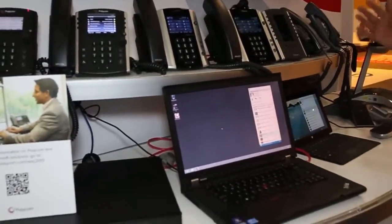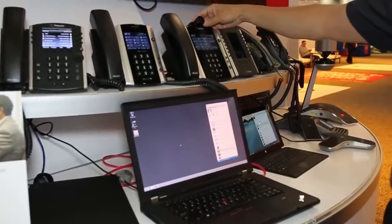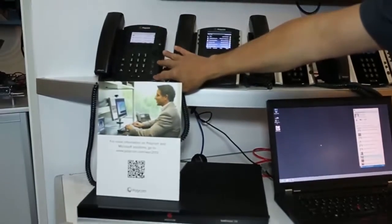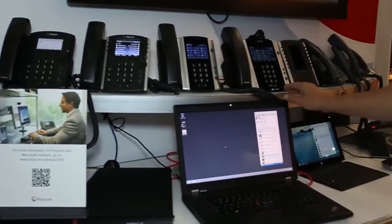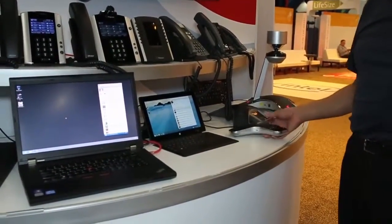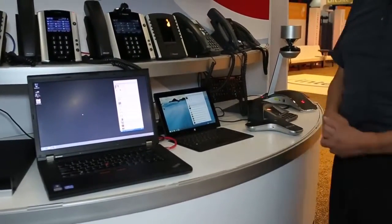It's one of the reasons we sold a lot of the CX series before, but now with the addition of things like being able to add an add-on module, the VVX 600 here has a video camera. Kind of the low end, the VVX 310, the 410, the 500, and the 600. Now we also have a new SoundStation Connect USB speakerphone. So the great quality and high fidelity that you expect in a speakerphone from Polycom is now easy to kind of bring in the room with you and just plug into a USB device.